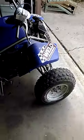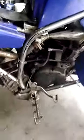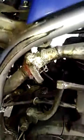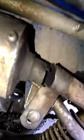Alright, today we're going to talk about this 2004 Blaster. I took this in on trade from a guy, and this thing is a complete mess. Got a pretty nice exhaust coupler there, some duct tape, hose clamp, tin foil, a little bit of baling wire, and then that usually is real good for them. Anyways, needless to say, this thing needs some serious attention.